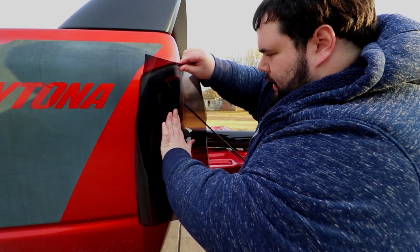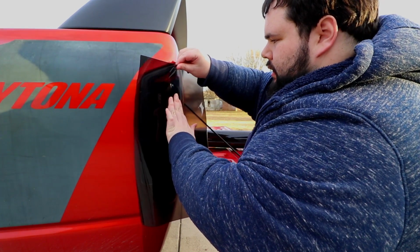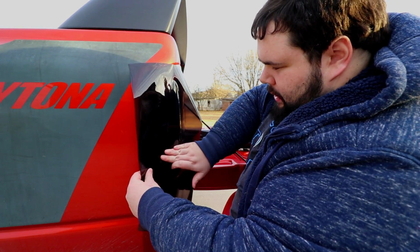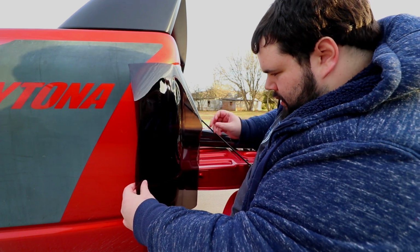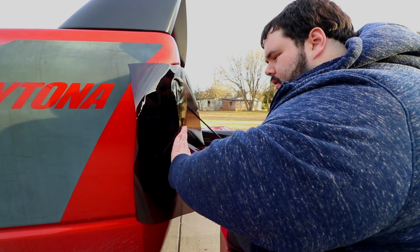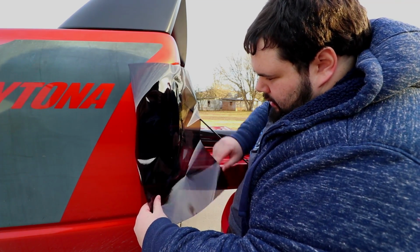Oh yeah, it's already sticking a lot better than it did yesterday. So if you get any wrinkles, you just want to lift it up and reapply it, and just keep working it until you get to the edges and you don't have any more wrinkles.